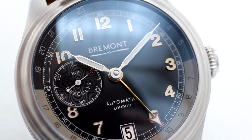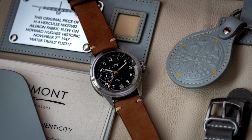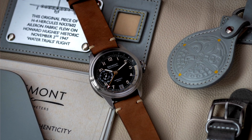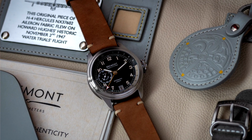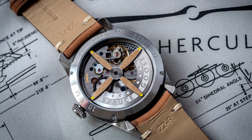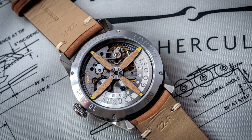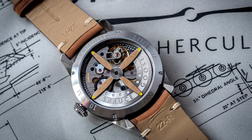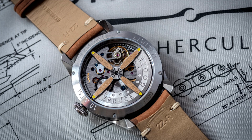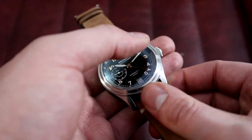Sublime fusion of microengineering, watch design, and aviation history, the Bremont H4 Hercules limited edition chronometer is limited to only 300 pieces in stainless steel, 75 in rose gold, and 75 in platinum. It salutes the iconic flying boat of the 1940s and contains original birchwood from the fuselage of the iconic silver flying boat. A percentage of the proceeds from each limited edition will go towards the preservation of the aircraft in the USA, so really cool, and let's show that on the back as well.